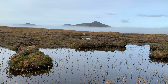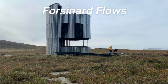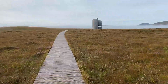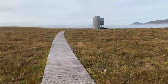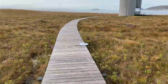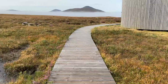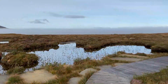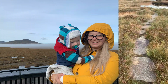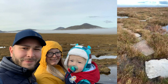Okay, so the next day we woke up very early in the morning. We had breakfast and we jumped in the car, and our destination was a little bit out of the Road 500, because there is a very nice attraction, I would say, called Forsinard Flows, and it's about 1 hour from the hotel we were staying at. I think it's worth it to go and visit, especially very early in the morning, because there's a beautiful, mysterious mist over there, and a very, very nice Scottish vibe to it.